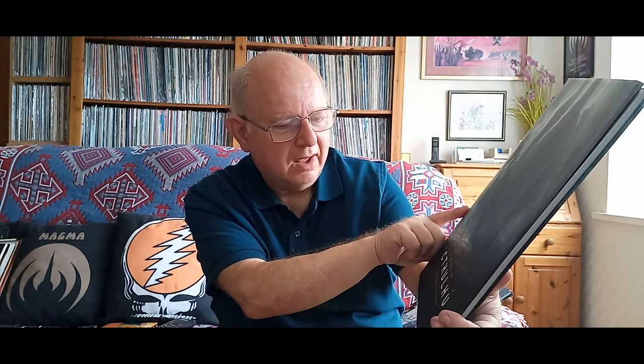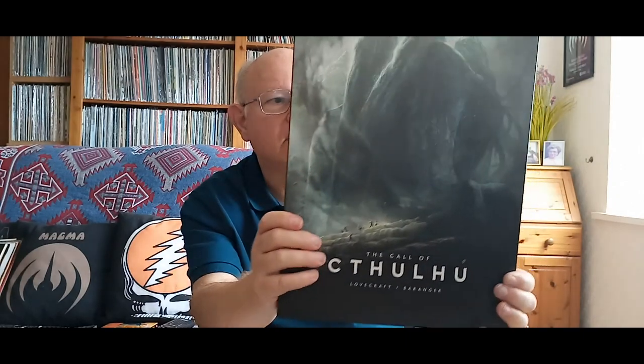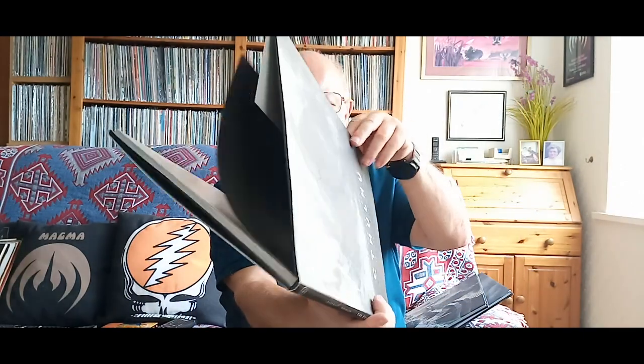But leaving possibly the best till last, I want to show these books. As I said, artwork should be done in large-scale format. Look at that. This is The Call of Cthulhu. Now, these aren't graphic interpretations of the whole story. They're the actual full text of the story, illustrated by the French illustrator Francois Barringer. Just good.